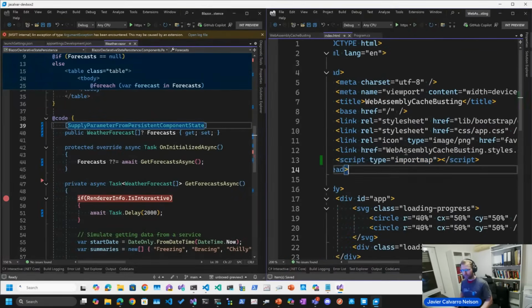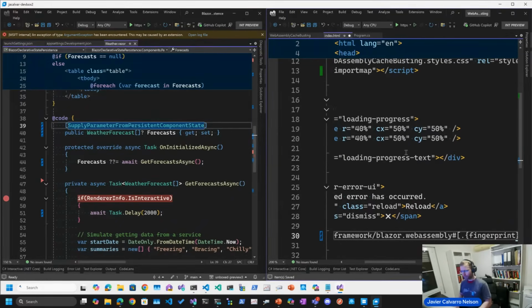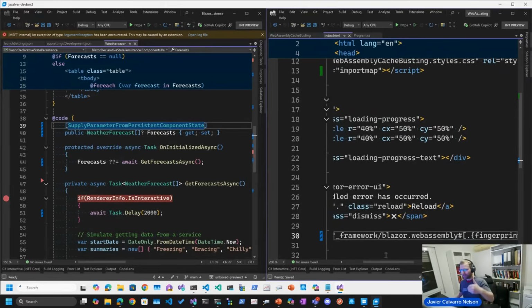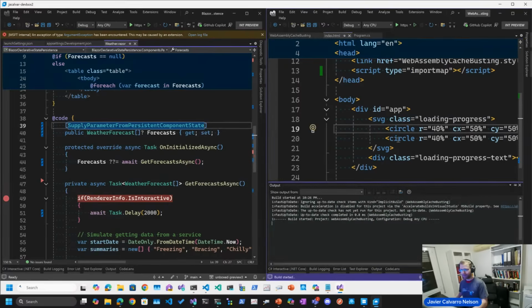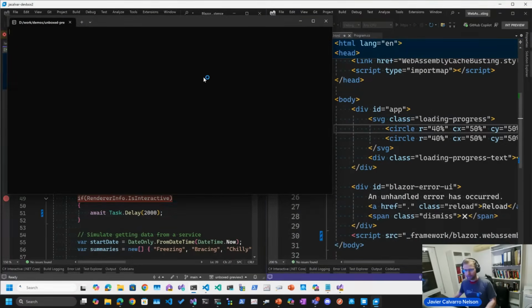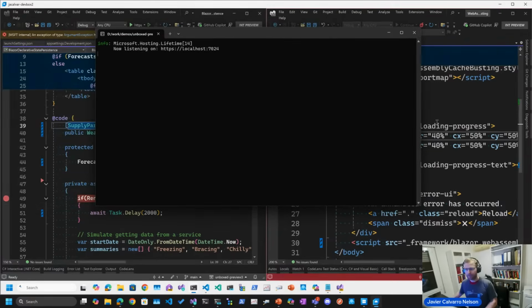And the other thing that we can do is go to this Blazor WebAssembly and add a fingerprint expression here. So, fingerprint, and this essentially tells us when we're going to read this file and replace these placeholders with the actual thing. So now when we run the app, if I did everything correctly, taking a second to think.